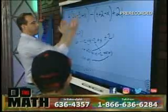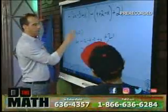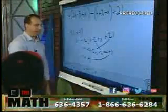Now, after we combined them all, we had to deal with this 4 being multiplied by that quantity. And what do we call that when we multiply the 4 by everything on the inside of that quantity? There's a name for that.